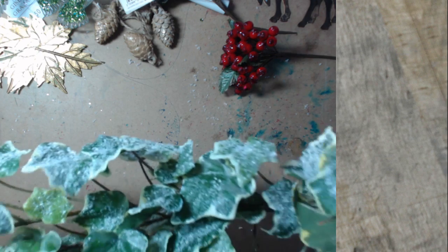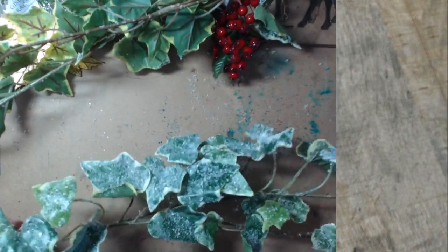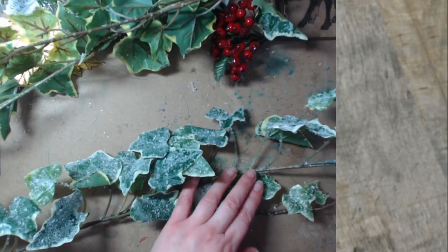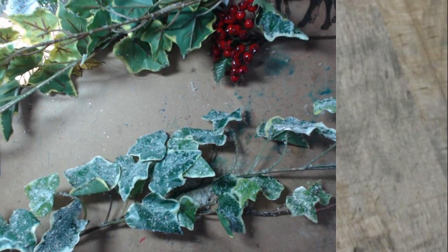I just rebend that, and then whoop, we've got ivy. I've always wanted some really nice fake ivy for when I'm doing craft shows, so that I can dress the table really nicely. A lot of people do like to dress the table so that they have a theme or a feature.